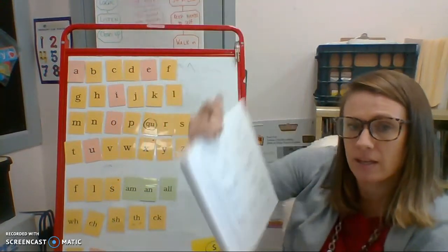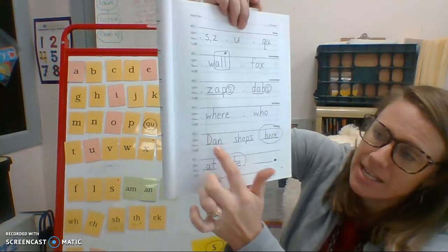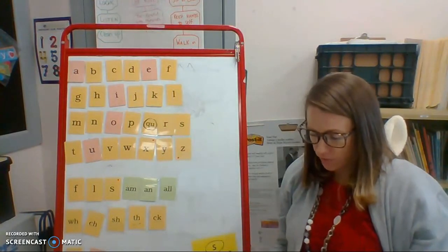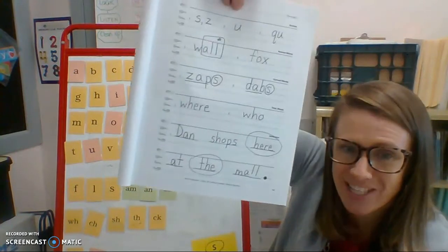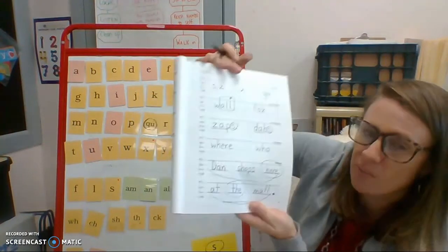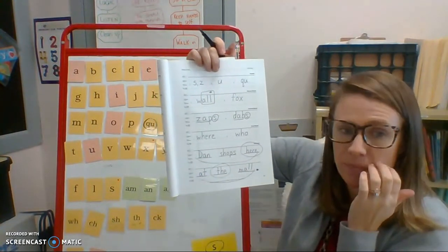Shops. Okay, now check at. Tap out what you wrote for at. It should be A-T. Dan shops here at the mall. Tap out what you wrote. All. It should have a glued sound, which has a bonus letter in it. Okay, and then check it out. Once you have it all, let's scoop it and read it. Dan shops here at the mall. Read it with me. Dan shops here at the mall.